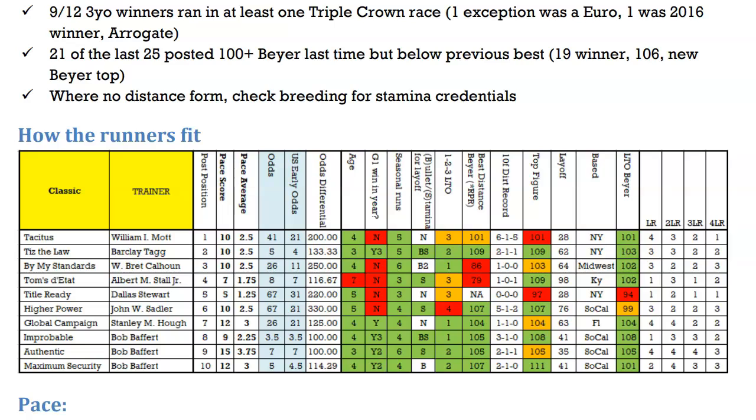An interesting feature of the draw is that the Baffert trio of Improbable, Authentic and Maximum Security pulled the outside 3 posts, 8, 9 and 10. Authentic probably wants to go on. He's led in his last 3 races, and he'll be hooking up from stall 9 with Global Campaign in stall 7. Possibly Tacitus from the inside stall, but I don't think he's quick enough to go with the other 2.